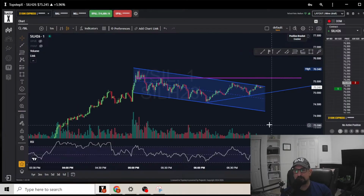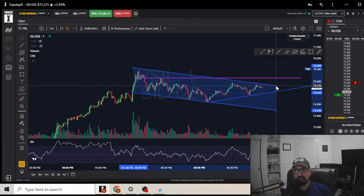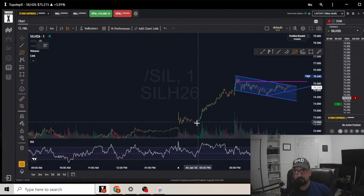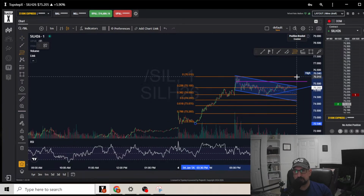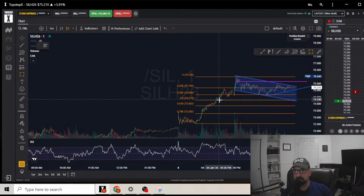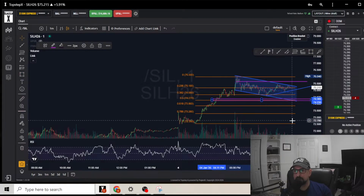If we break down here and we still stay in this channel, then I'd like to see us hold this area right here, which is our 50% retracement right around 74,270. That would be the area I want to look for a long position. If we don't break out of this channel right now and we break back down to the support and break this micro trend.